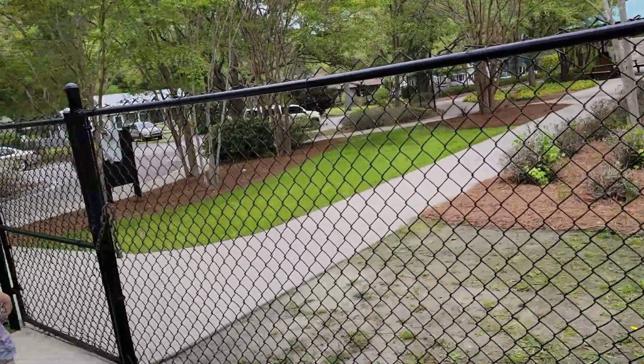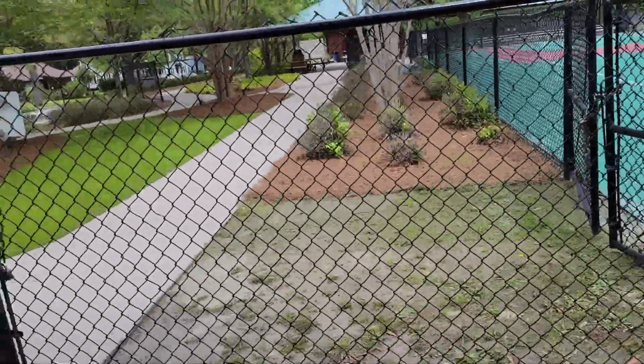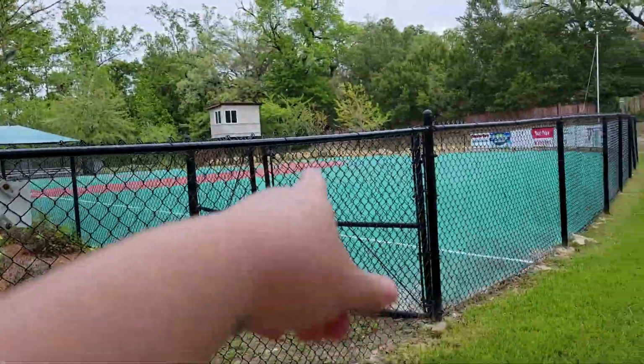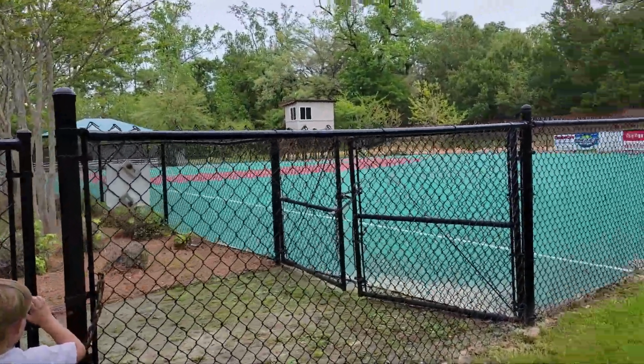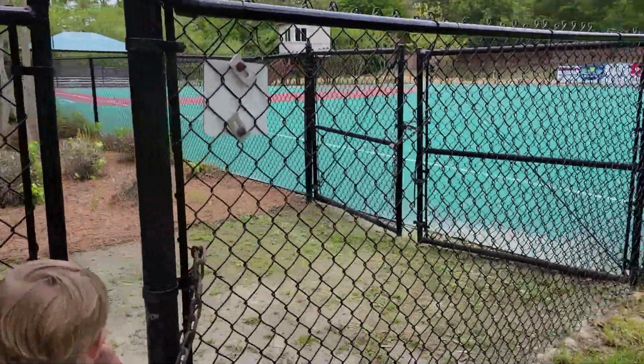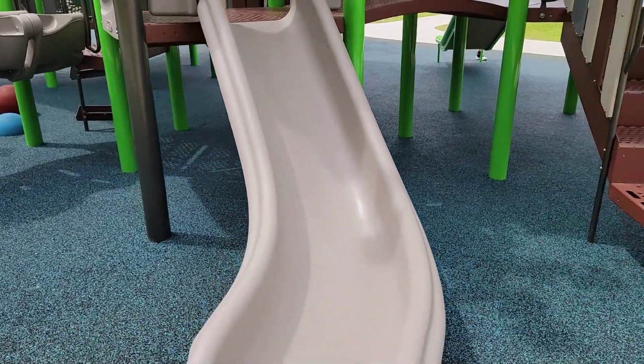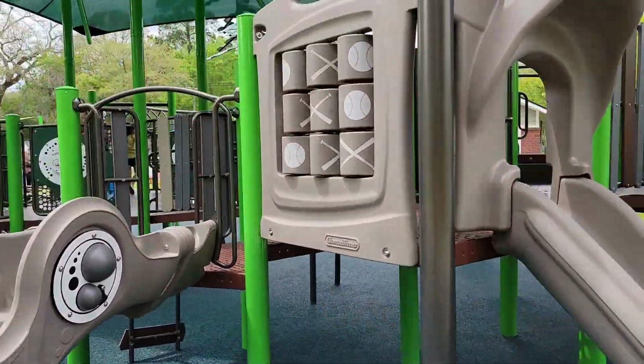So yeah, one negative about this park is even though they have gates, this one's not locked, and Miller can squeeze through some of those and I can't. So he was running and I thought I'd never find him. So I wish they just locked all the gates. So this playground has that rolly slide, then a little slide.